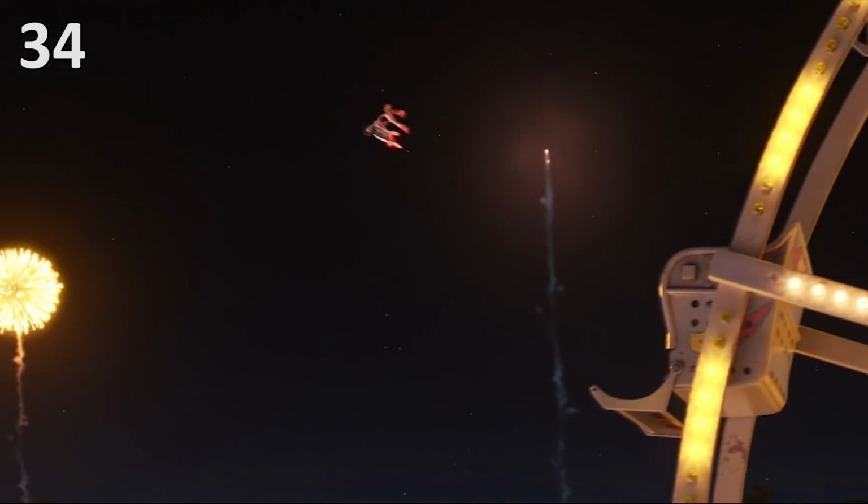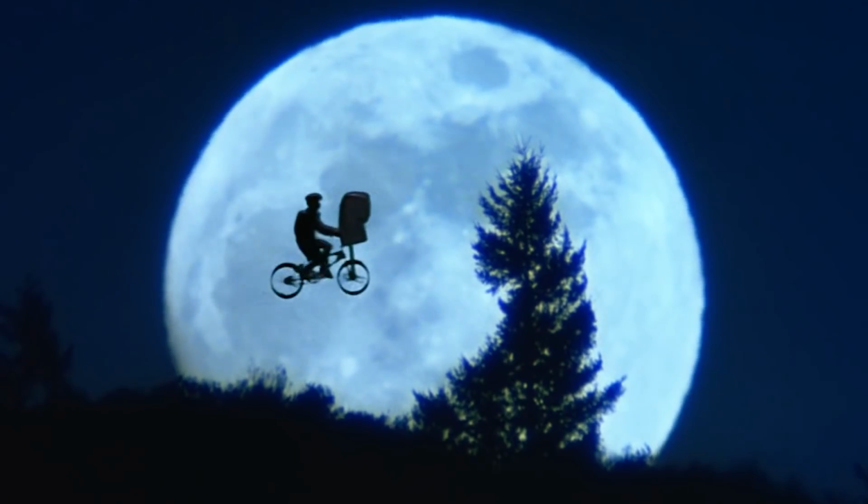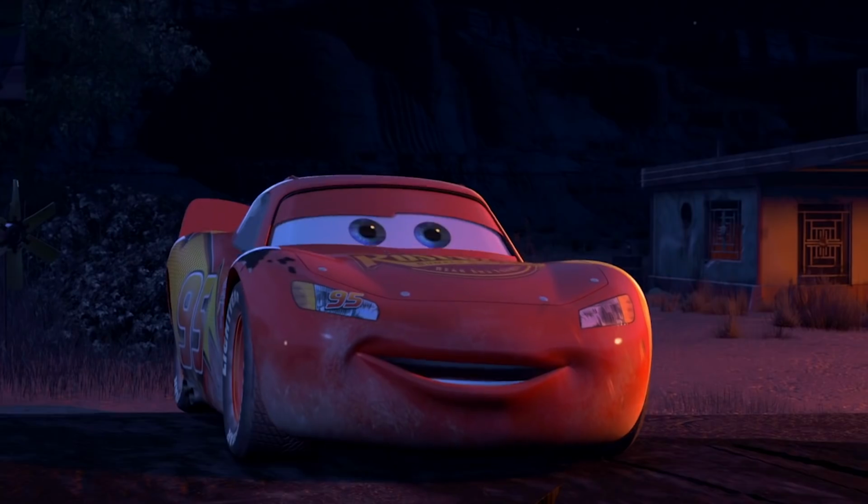When Duke Caboom does the jump from the Ferris wheel, he passes across the moon in a little homage not just to E.T., but also to when Mater did a similar jump through the air in the first Cars movie.